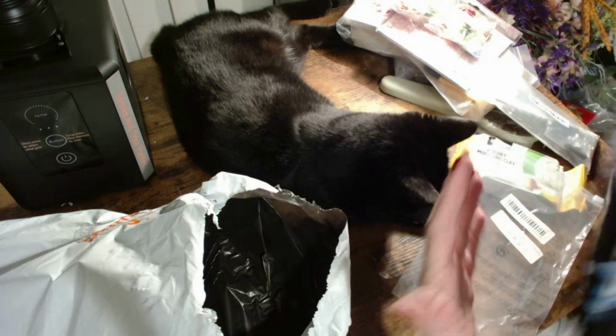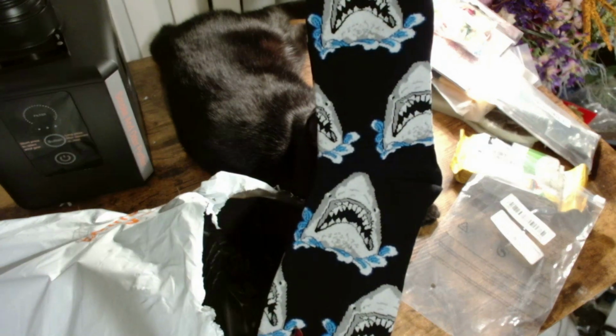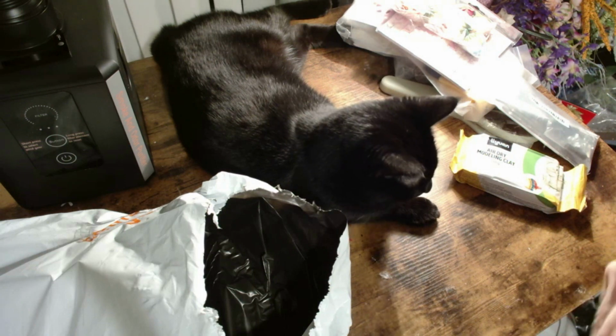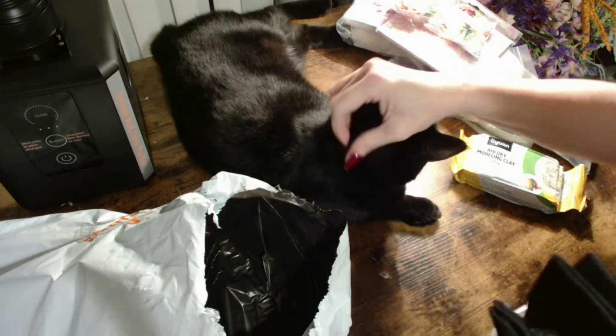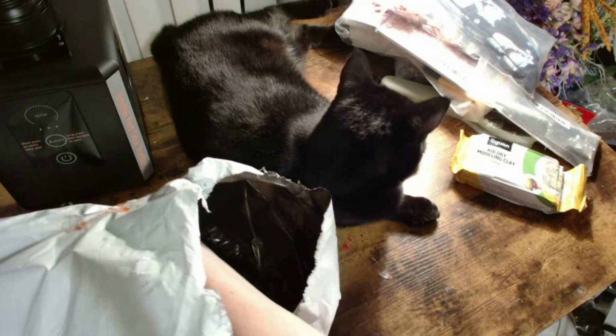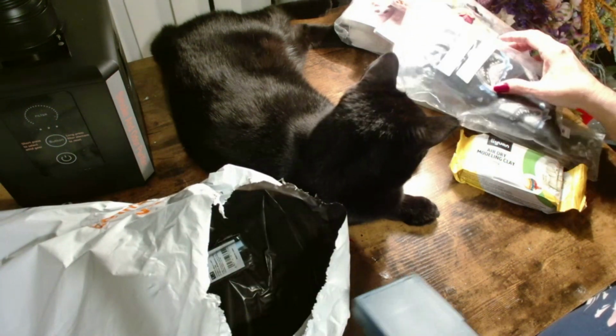Ah, there are the other pairs of socks that I saw. Yes, it's Jaws. My brother Manny loves Jaws, and I did get him a Jaws shirt from TEMU, and I thought this would be cute to add to his little Christmas gift. So that's Christmassy. I mean, it's not Christmas Jaws.